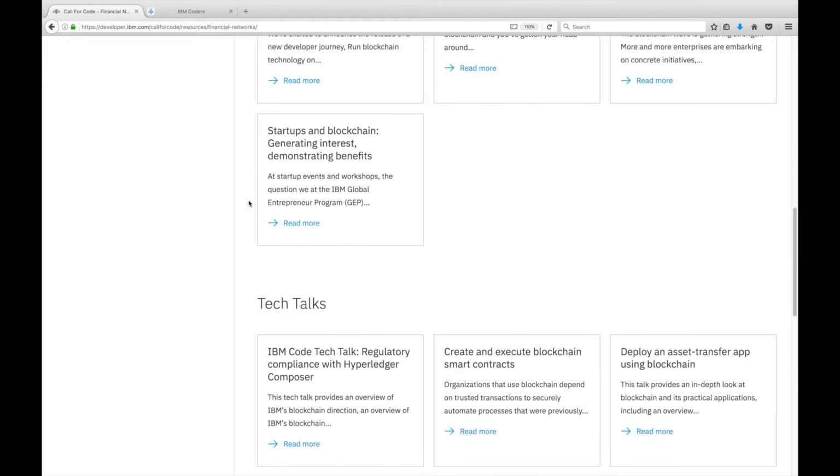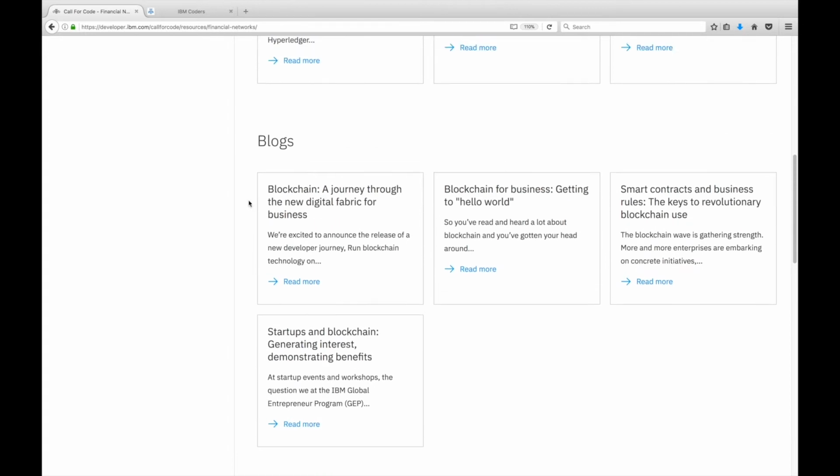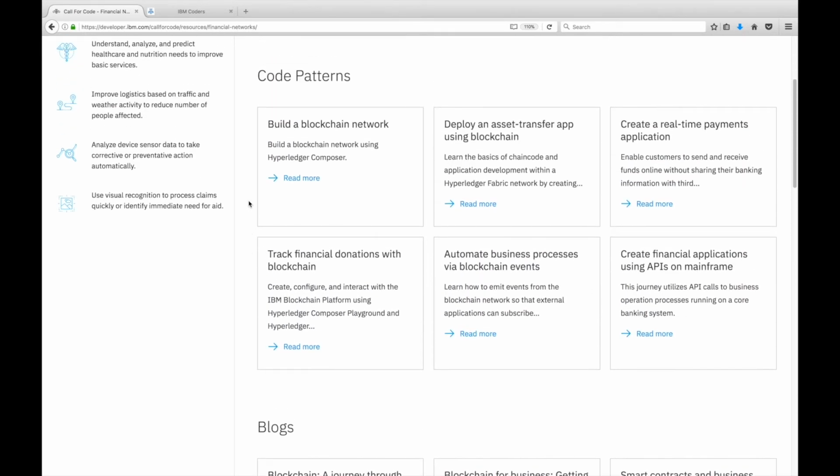Going back up to the code patterns, we're going to be walking through one of the code patterns today, and the one that I'll be focusing on is track financial donations with blockchain.